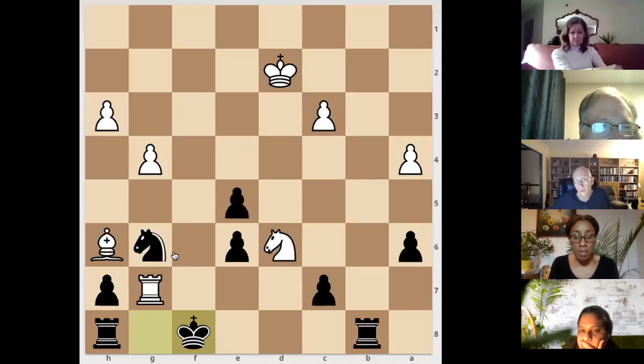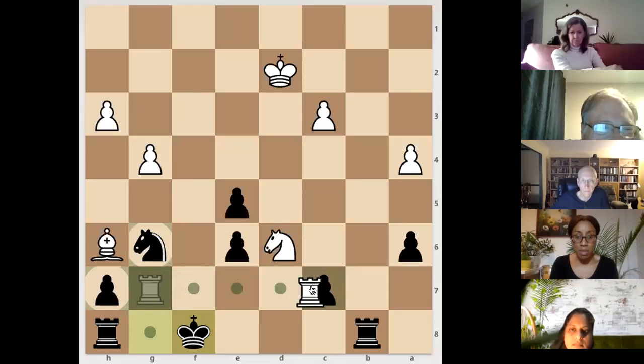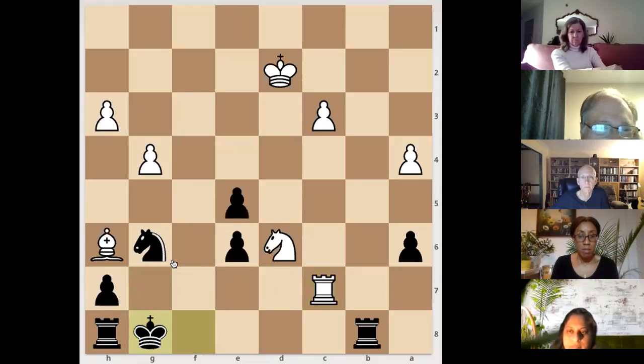Would we be taking something? Because I'm trying to play it out of rook takes c7. Okay, good. Rook takes c7. Check. King only has one move. King g8. Now what do you do?